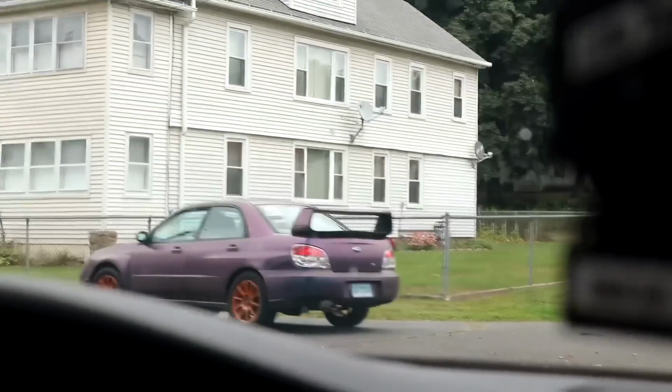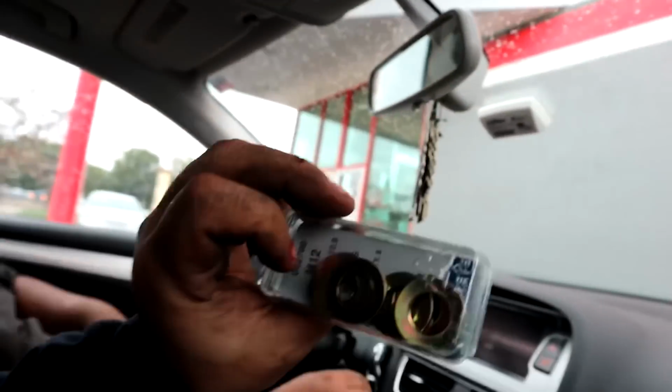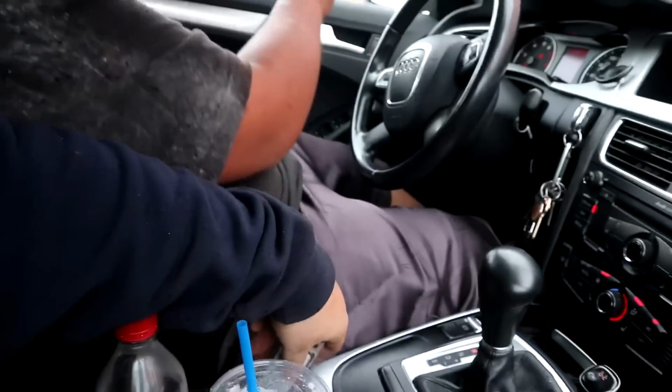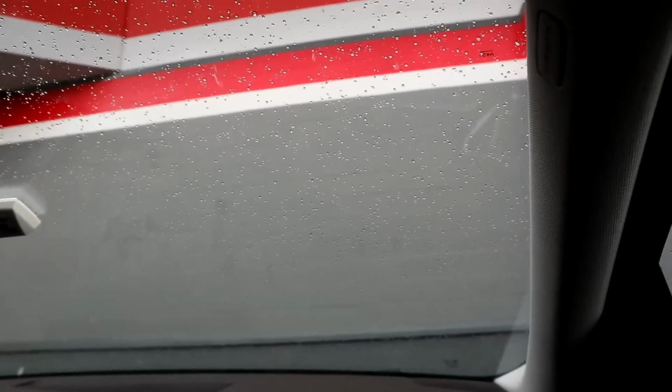Alright, boy. Just copped the wheels. We out. Back to Don's. It just started raining, kind of drizzling. Every time I have to work on my car. Literally every time. We got some washers and whatnot for the arms in the back. You only need it for the rear, the cast or whatever it is.